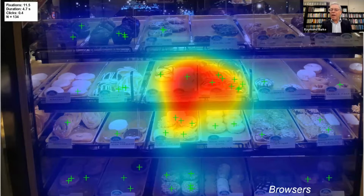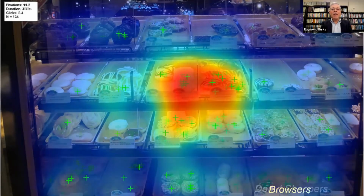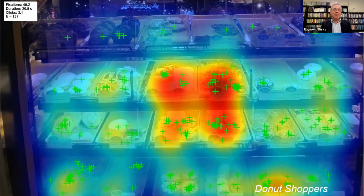Or let's say I walk past the display of donuts, and I'm not shopping specifically for that product. You tend to look towards the center of the display. If I'm shopping for donuts, it's like the whole display lights up.